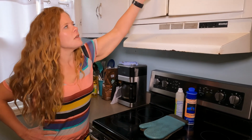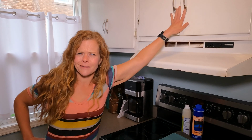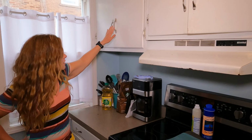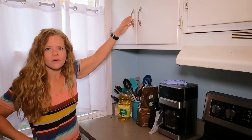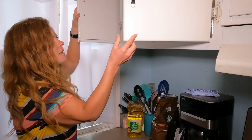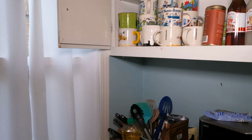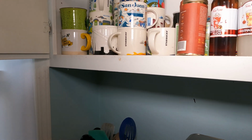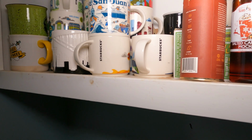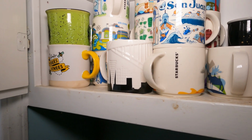And then this is a cabinet where I store all my baking supplies. And then over here, we have the most important cabinet of them all. And this is the coffee cup cabinet. We keep coffee syrups, but I collect the Starbucks You Are Here mugs, and these are going to be a pain in the butt to pack up.